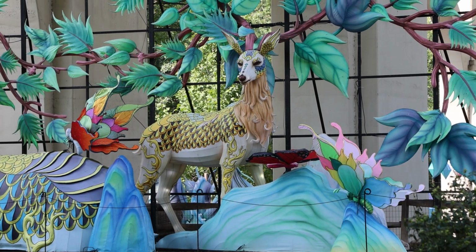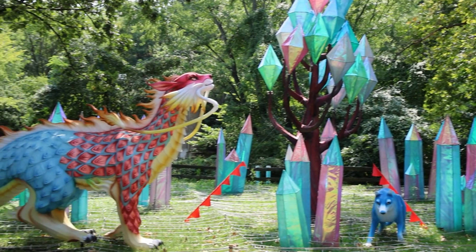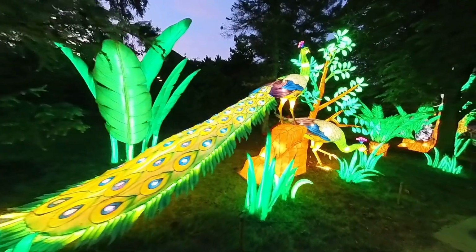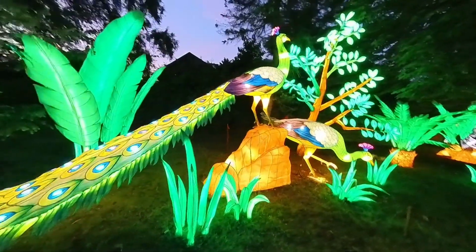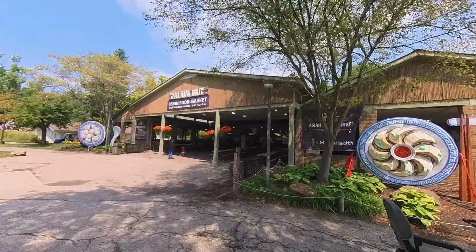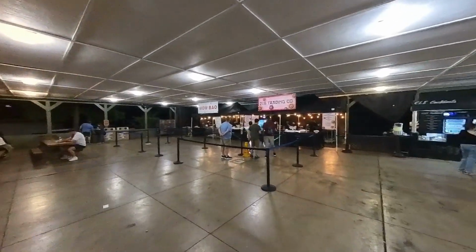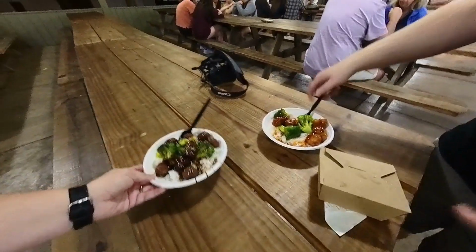The festival, which draws around 150,000 visitors each year, displays more than 1,000 paper lanterns throughout 70 exhibits, with options to walk through or even drive through the zoo on select dates. I have to share that despite being marketed for its food, the dining experience during the festival isn't really that great, so we do recommend that you eat before visiting.